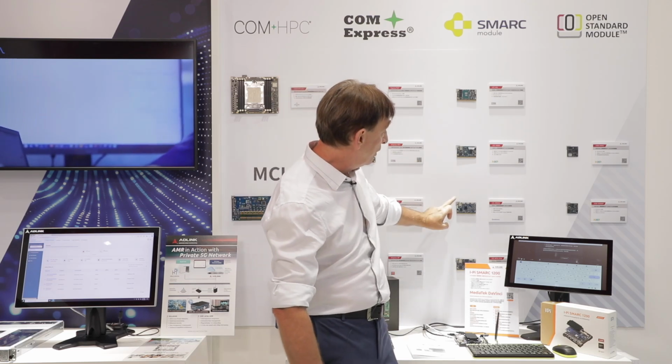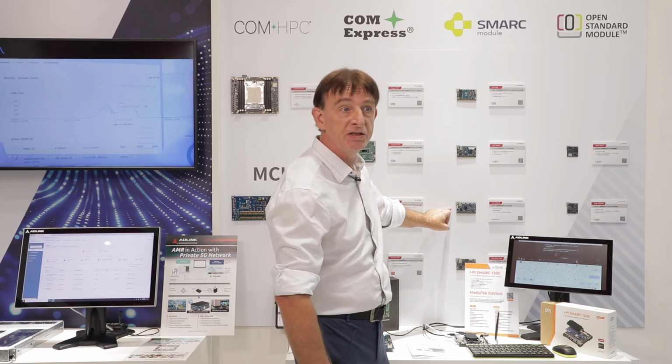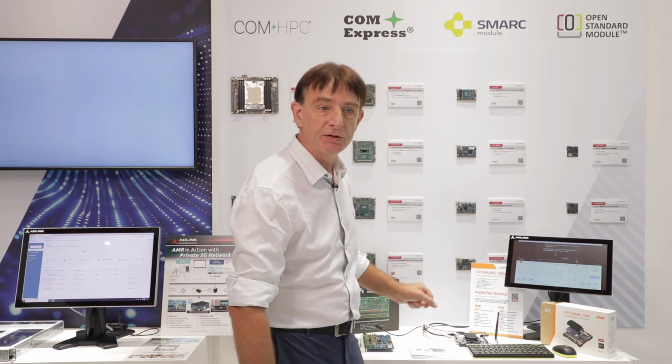And then we have a Qualcomm-based module, QRB5165, one of the fastest ARM CPUs you can actually have in such a small package. And then, of course, we have the MediaTek Genio 1200, which is here.